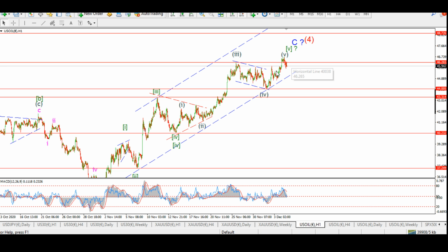I don't like this pattern that we've seen here over the last couple of days. It seems, maybe it's just a function of my derivative chart, but it seems a little bit unconventional, let's say. So we've got a three-wave move down in wave 4, and then a possible rally in wave 5 of 5. Okay. This will probably go hand in hand with the stock market.